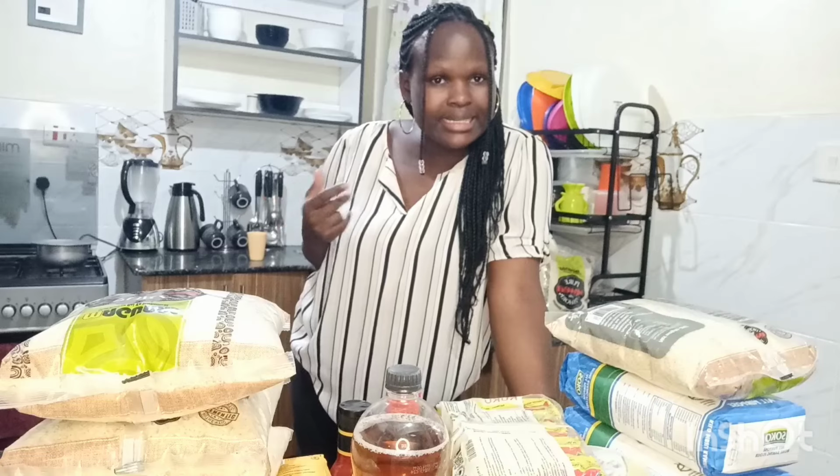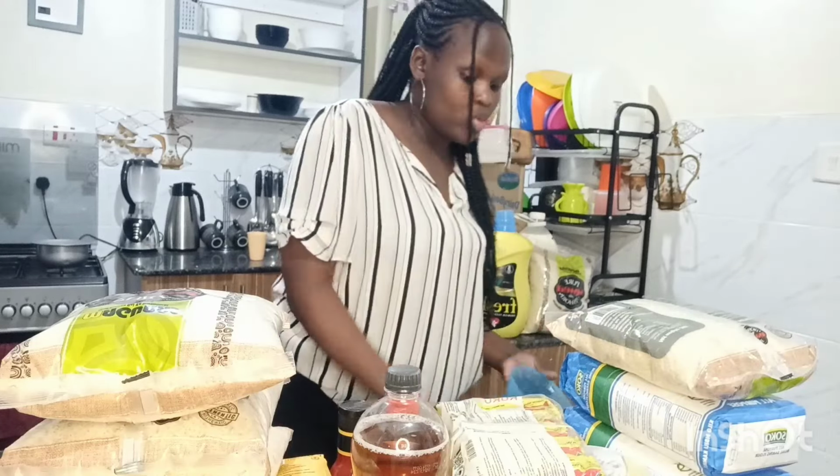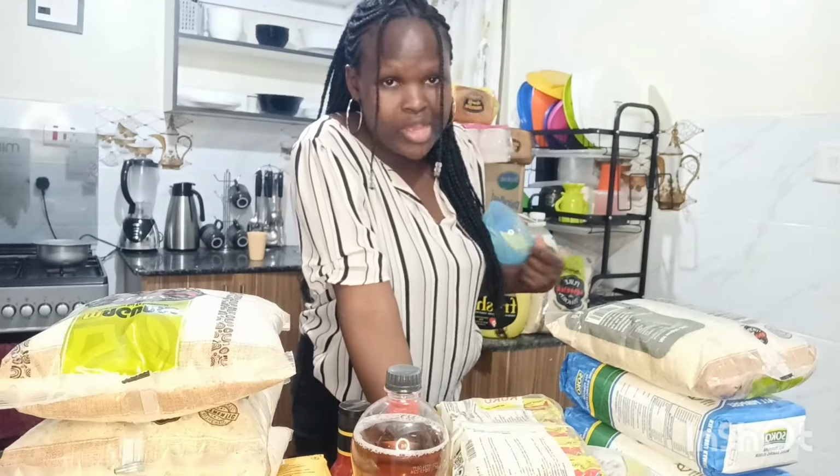So this month we went... last month I bought 5 liters. And then in between, I bought 1 liter. Again, I bought another 1 liter. I think 1 liter or another 1.5. So we used 7.5 liters of cooking oil. But I've just bought 5 liters. We'll see if we will manage with that one. If we will not, I'll go buy.